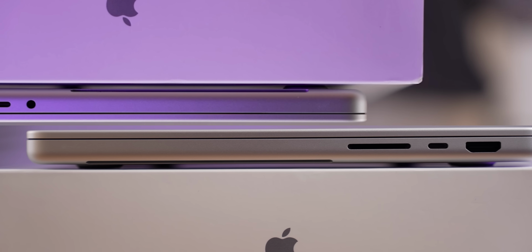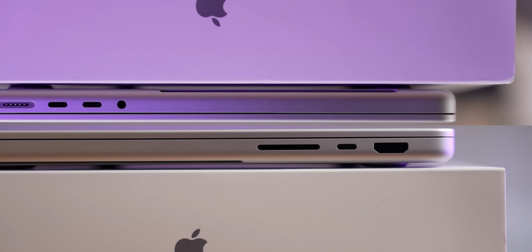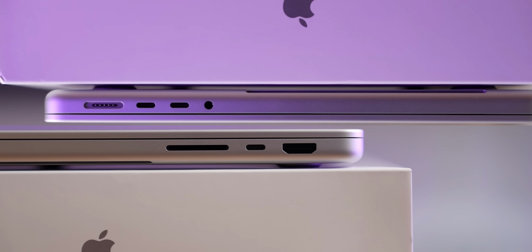Another thing that is the same is the port selection. 3 Type-C ports, 1 HDMI port, a card reader, a headphone jack, and a MagSafe charger. HDMI in 2023 Macs is actually better. It supports higher resolution and frame rate, which will surely be appreciated by some. To me, this improvement means almost nothing, but still. Okay, now let's talk about what really makes this a MacBook Pro.